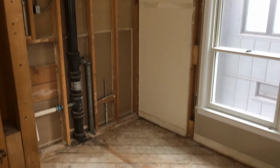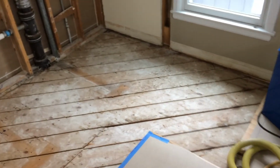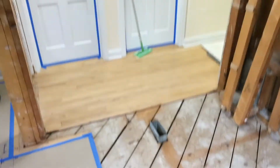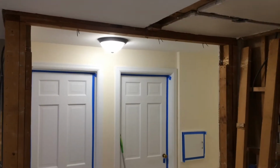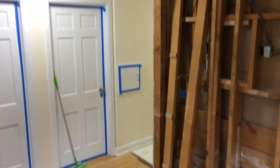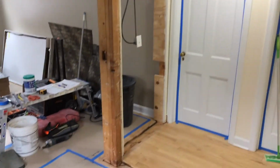Okay, we've done a lot more demolition work here. Removed the hardwood floors, all the walls are gone, and we've removed the wall with the old bedroom door and the linen closet. And we've created a new doorway into the bedroom.